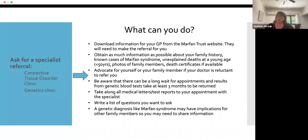I think whenever you go and see a specialist, take along all your information and test reports. Like I said, there may be lots of different specialists involved in your diagnostic journey. You may have reports from a cardiologist, from a rheumatologist, from an ophthalmologist. Bring them along to every appointment because they will help the doctors and the clinicians put the pieces of that puzzle together.